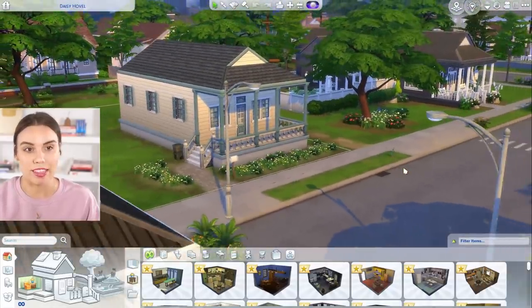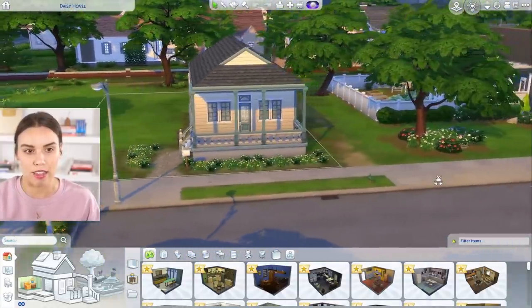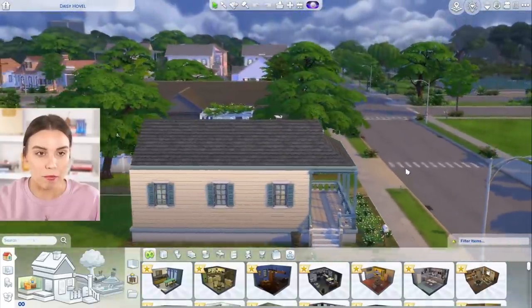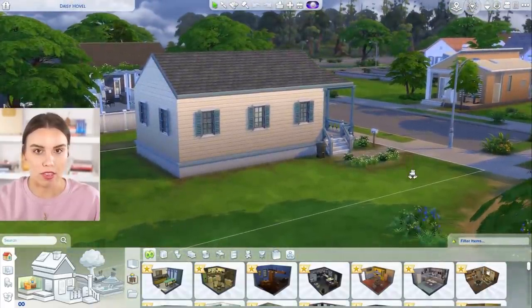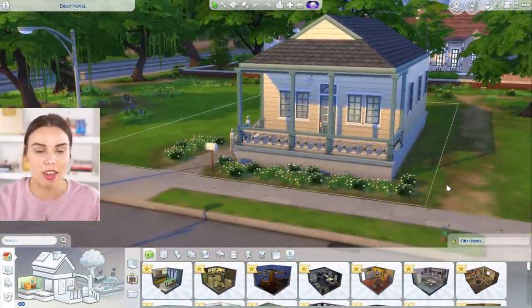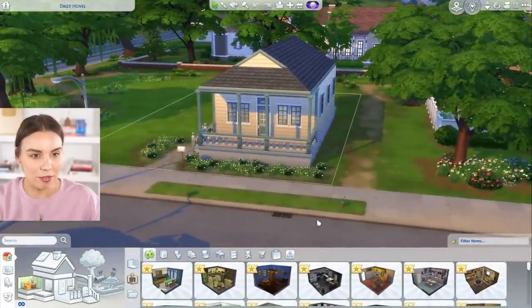Today, we're going back to base game, 2014 houses, and we're gonna be doing some more renovating in Willow Creek. This time we're working on Daisy Hovel, which is a great little starter home in Willow Creek. And just as a reminder, what I've been enjoying doing is also giving us a budget to match the existing house. So we're gonna have to be pretty clever with this.